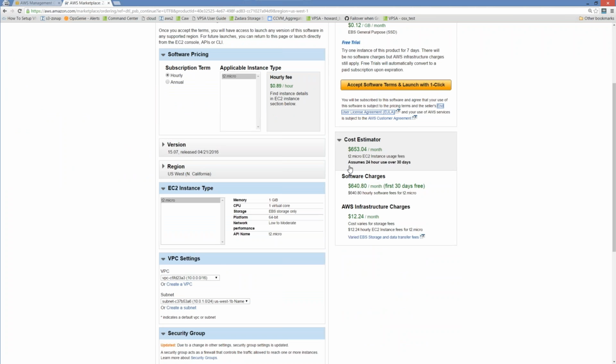You'll get a cost estimation of $653 a month, and that's billed by Amazon through your credit card or however you have it set up for your account. And $640 is going to be for Zadara. The remaining is going to be for the EC2 instance that's configured over here for the software pricing. The infrastructure charges is an estimate. Basically, this is going to be based on the amount of data you write to the VPSA. So there are 2 cents per gigabyte Direct Connect charges that you'll have to accept.